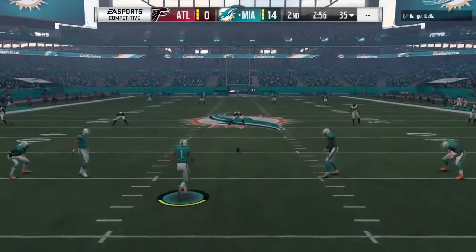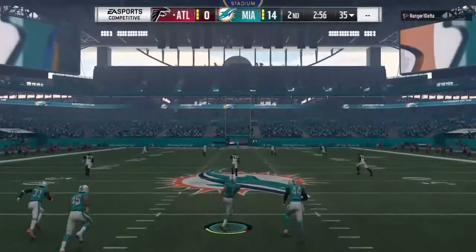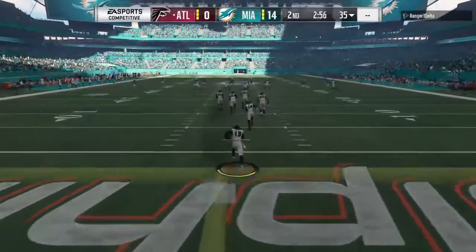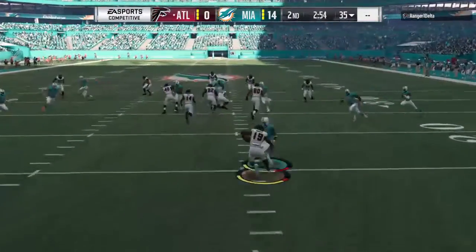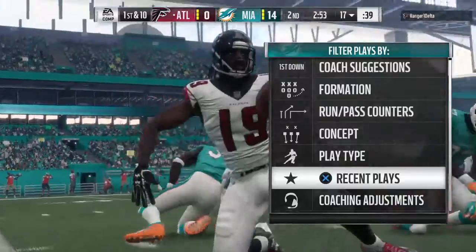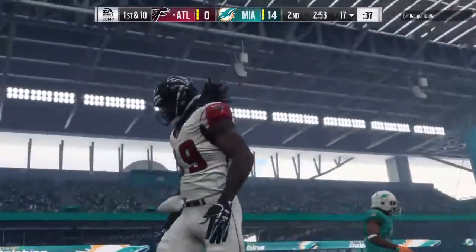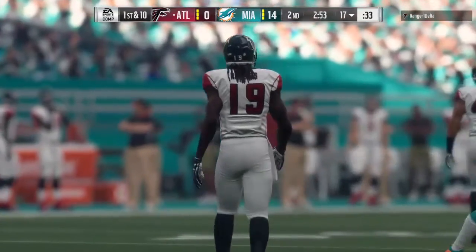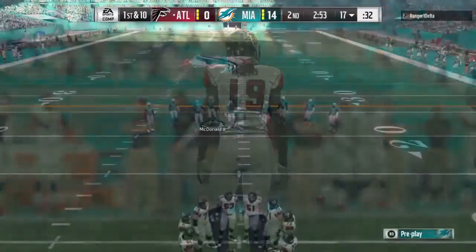Here's Parkey now set to kick it away. That's fielded in the end zone. And he will be brought down here at about the 17-yard line. Here comes the Atlanta offense now ready to take over here. Already down 2 touchdowns here in the first half. This becomes a pretty important drive, doesn't it?